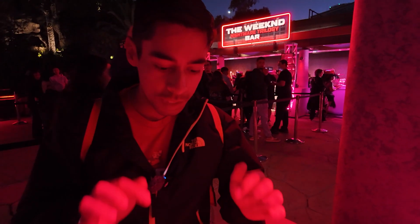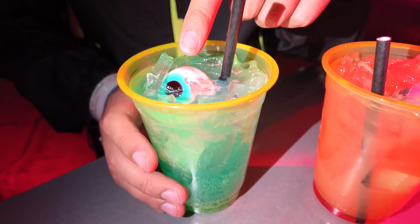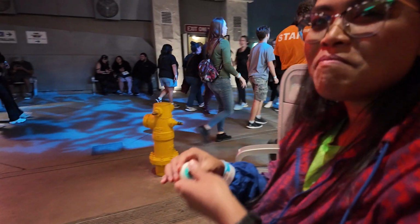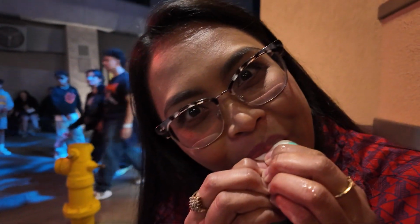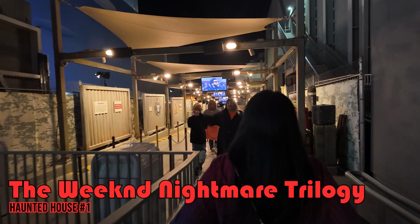Okay, we have the drink called Too Late. It's got an eyeball in it, really creepy. And these drinks are $18 a piece. So $39 for the two drinks. It's got an eyeball inside there. Here on top of the Jurassic Park Cafe, I believe. Like, here, you can plug it. Yeah, plug it. I got the syringe. What do you have there? It's an eyeball. Look at the eyeball. Ew, she's squeezing the blood out of it. Gross. Happy Halloween. All right, we're going to the Weekend's Haunted House.